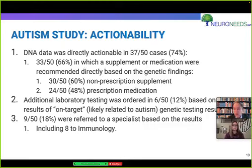So remember, there was about 1 in 5 cases where I didn't find a primary diagnostic variant, and I didn't find a whole bunch of secondary variants that I thought were the cause of autism. So maybe about 20% or so, I really didn't find that much, and then they were sent to immunology.